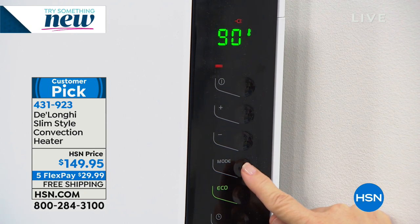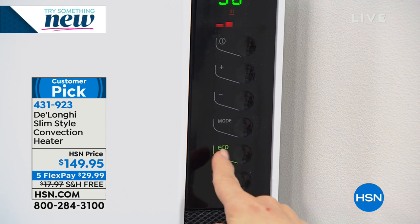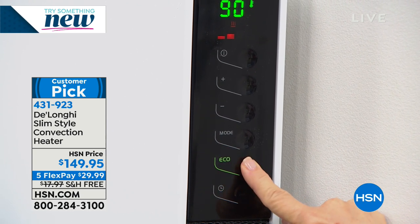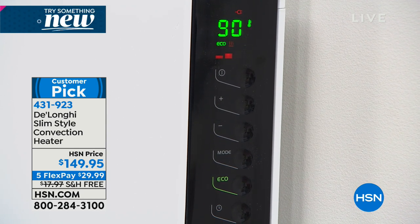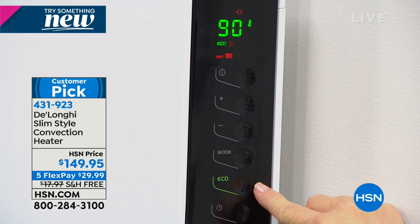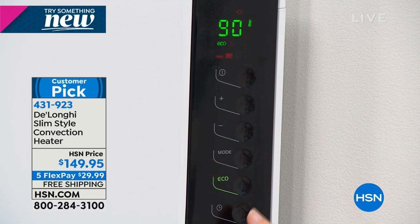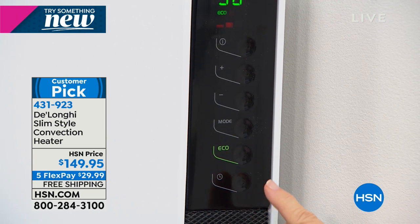So let's see, we'll go back to, there it is, low and then high. Eco mode, see how it's green there. You push eco mode and it lights up. It automatically puts it into the most energy efficient savings that the unit has. So another great way to save money. And then it has a timer right here. So you can set it to turn on or off. Another way to save money.